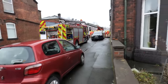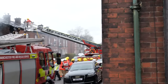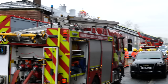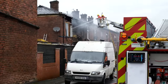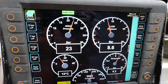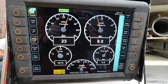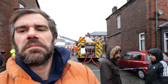They're still having a good look at it. Well, I'm gonna read you guys out a little bit of information. There you go, there's the money shot. Well, no, we got the money shot directly in front of it, but there's the cherry picker with the fire hose. We're in the back of the fire engine. There you go. High pressure, low pressure, temperature. 12 degree water. That's pretty much about right. 2,100 RPM. Interesting. But anyway, let's do this all in one.